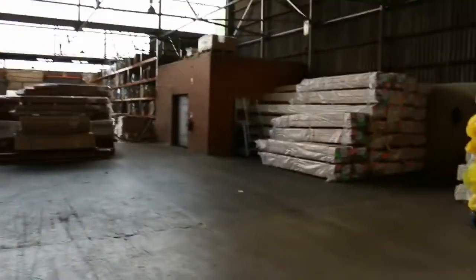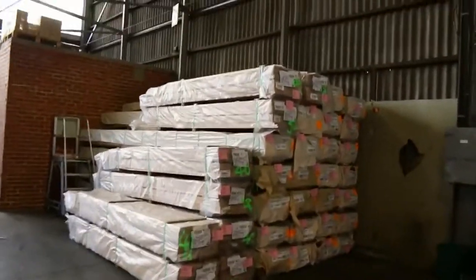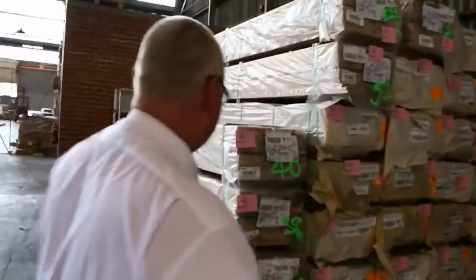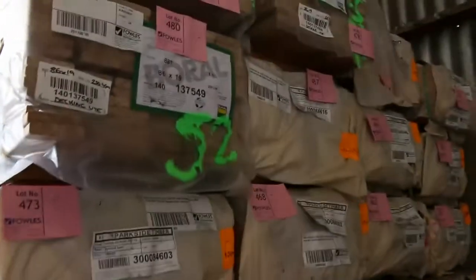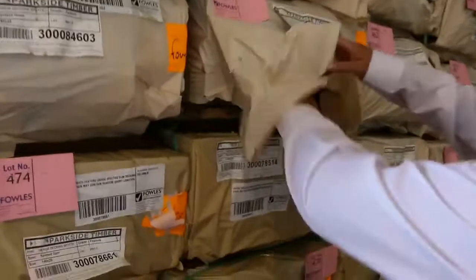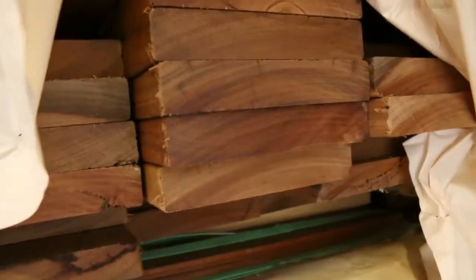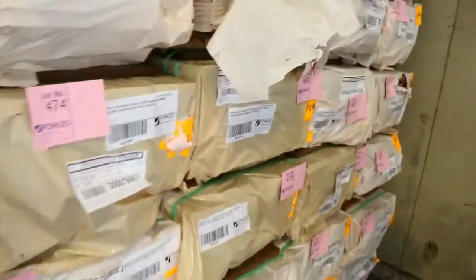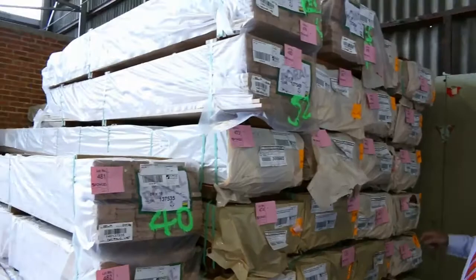All right, over here now. All right, we've got some black butt decking here. Number of packs there. In behind there, we've got the 140 by 25 spotted gum decking. Nice big chunky decking there, the 140 by 25. Right, there's also some Queensland mixed hardwoods in that size as well. 135 by 19, I have some Queensland mixed hardwoods as well this week.